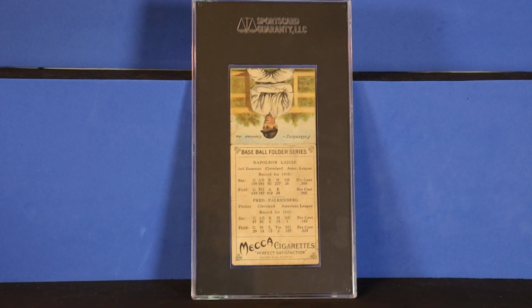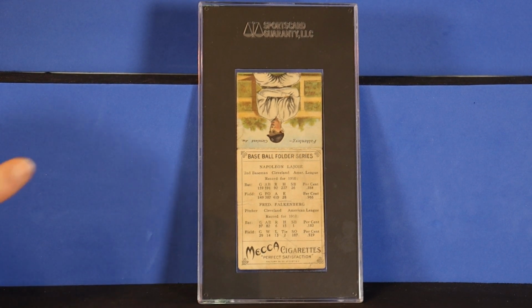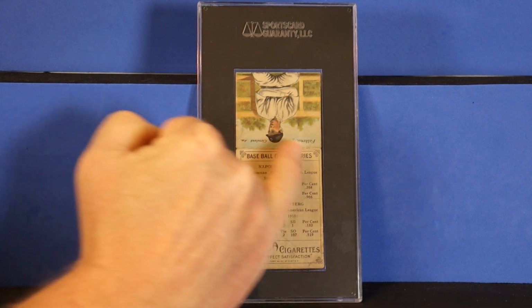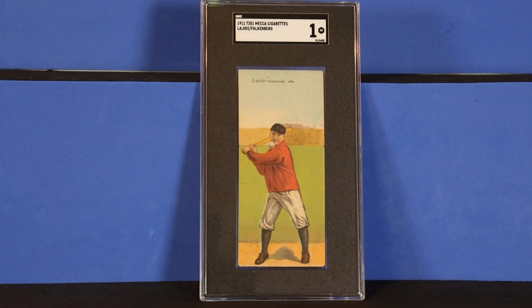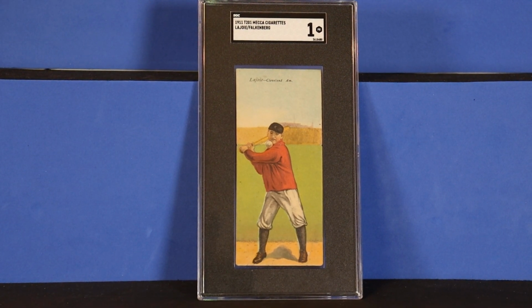Which, of course, were the inspiration for the 1955 Topps doubleheader set 44 years later. You can see Mr. Falkenberg here. There's a crease that you would fold, and it would match right up with the pants there, and you would have another player. So you got 2 players in one with Mecca in 1911. Amazingly innovative for 1911.